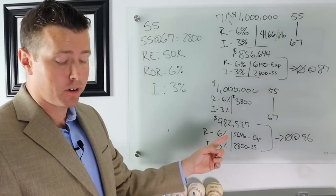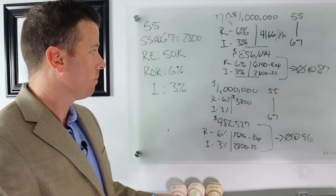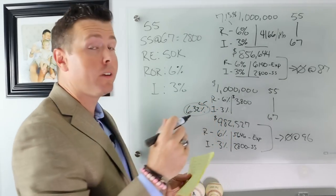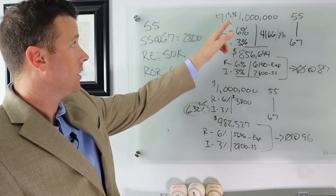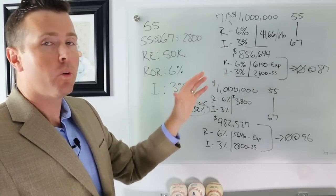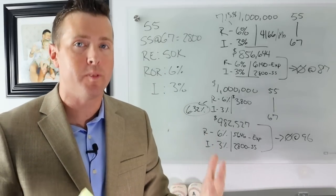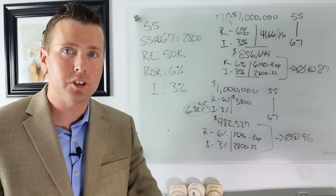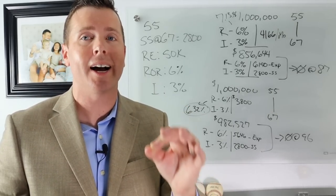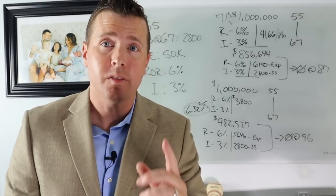Now, the rate of return that we would need to earn to make this $1 million last well past 100, it's really simple. It's only 6.32%. So now the rate of return from up here from 7.13 has come down to 6.32. So you see how, when you're doing retirement planning, it's not all or nothing. There's a lot of different variables that we can look at to adjust to give us the scenario that best fits our individualized needs. So can I retire at 55 with $1 million? Yes, you can, if you do it the right way.